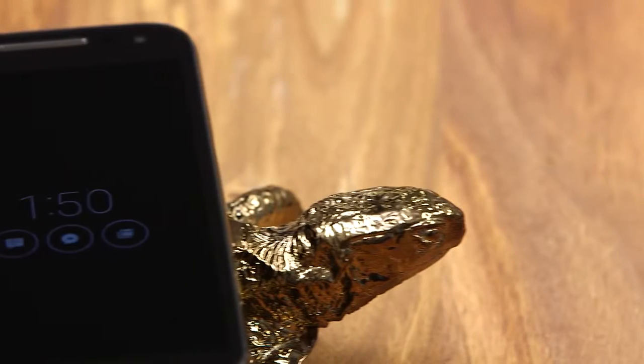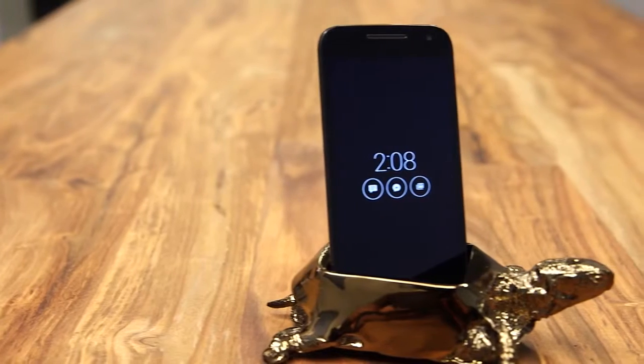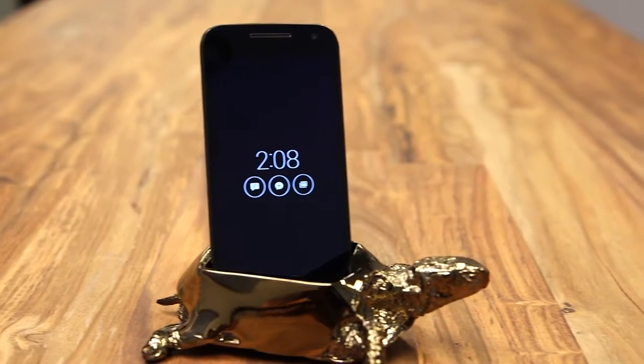So instead of having the notification LED, you'll actually have notifications appear as icons right on the screen. Now that's a trick Motorola has taken from its previous flagships, the Moto X, and transplanted here for the first time into the Moto G.